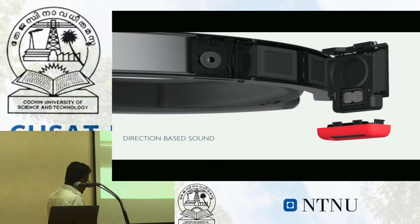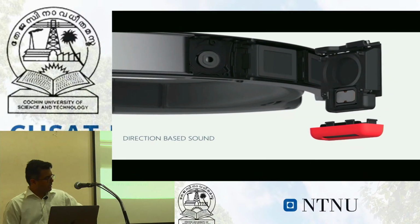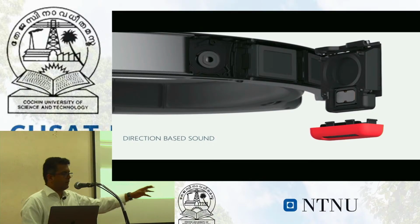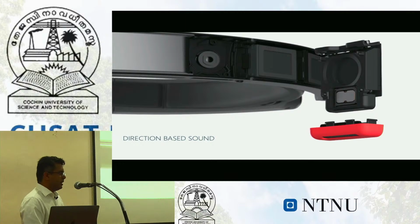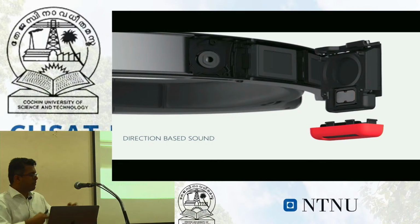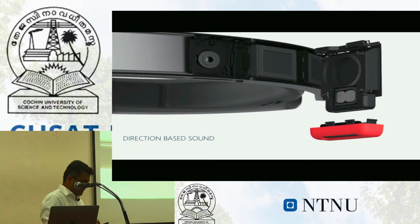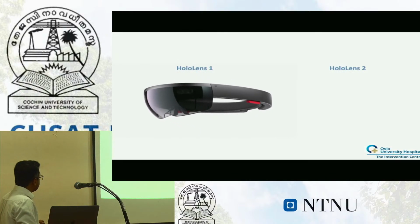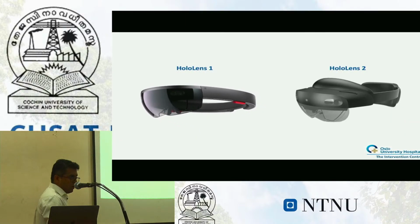And it has direction-based sound, so that means that if you have a 3D model there and that model is speaking, for instance, you hear it as if it's speaking from there. And if you move to a different part of the room, you'll hear it accordingly. So it's more realistic. So that was the HoloLens 1. But now you have the HoloLens 2.